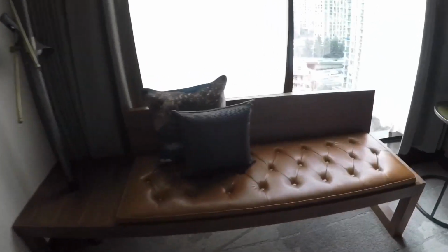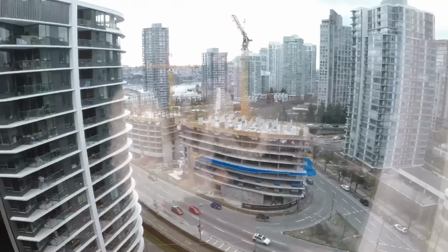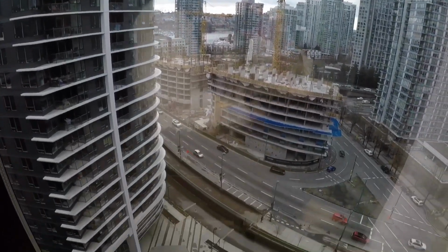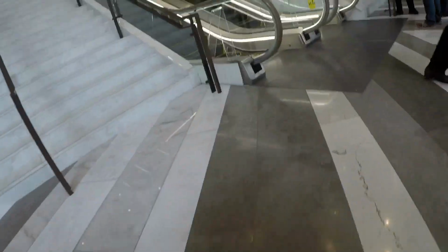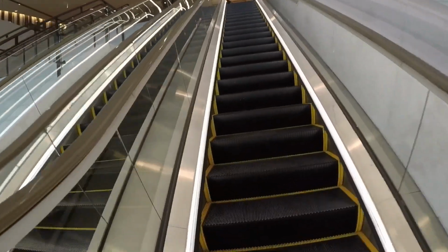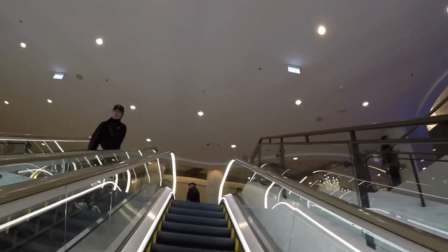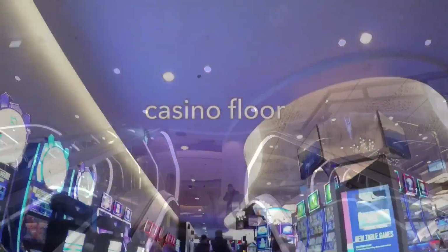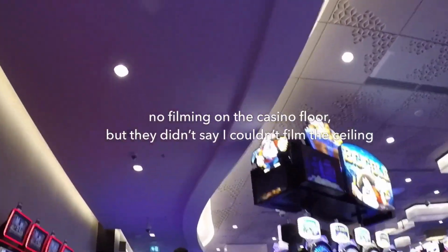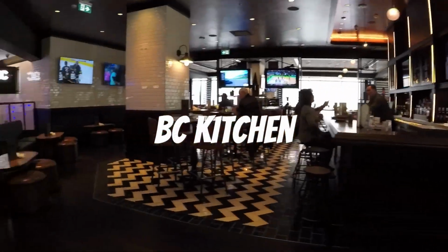Our window view gave us a look at our developing city. Several high-rises going up and a viaduct that will eventually be going down. After we dropped off our luggage and freshened up a little, we hit the casino floor running. Not to gamble, fortunately, but instead to head to their sports bar, BC Kitchen, located on the casino floor.